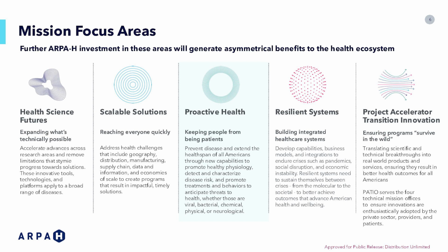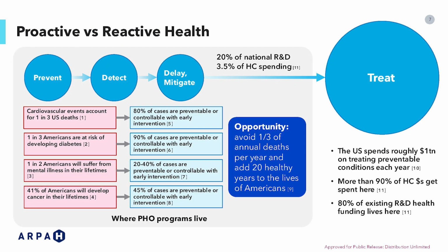And finally, the Resilient Systems Office focuses on building healthcare systems as a whole that are less brittle, especially in the presence of crises like pandemics and social disruption. My office, the Proactive Health Office, is all about trying to reframe the work that we do in our national healthcare system around proactivity as opposed to reactivity.